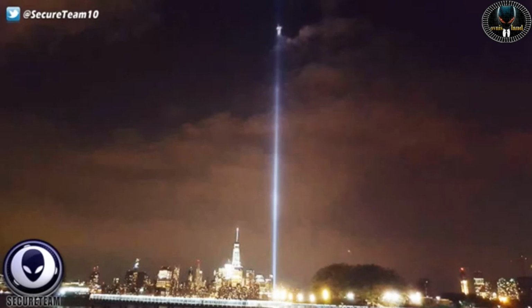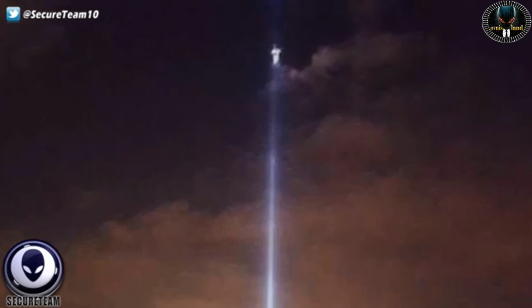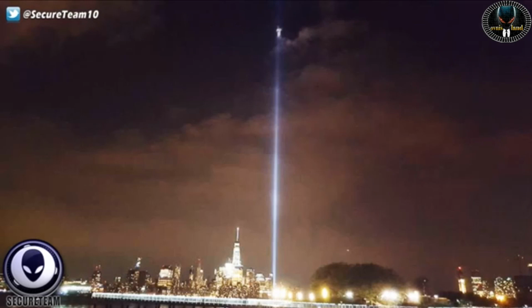Here we have an image that's been hitting all the online news outlets, taken on September 11th at the 9/11 memorial site, of what is being called a mysterious figure that appeared in this photograph sitting atop the twin lights that are shining up in the sky. Now, I will post the Yahoo News link to this down below in the video description, and this was captured by a man named Rich McCormick, who was snapping pictures of the twin lights at the 9/11 memorial in downtown New York.